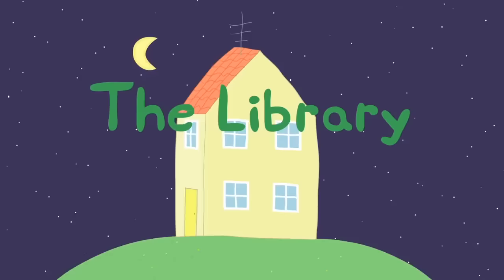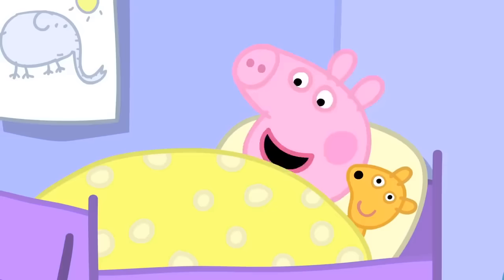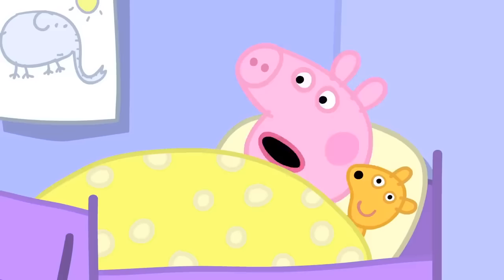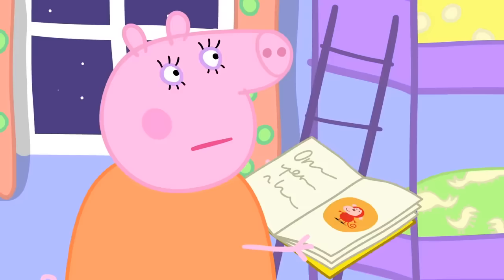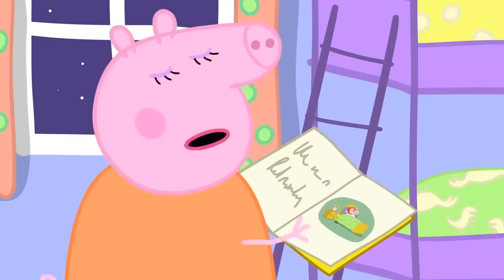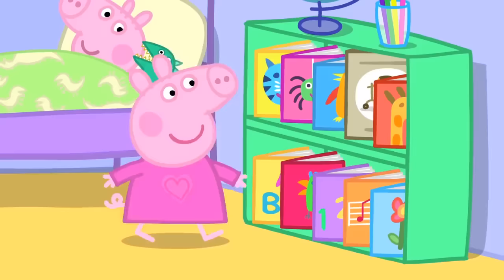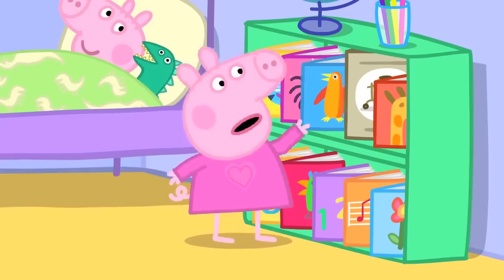The library. It is bedtime. Good night, Peppa. Good night, George. Can I have a story, please? Okay. I'll read you the Red Monkey book. But we always have that one. The Red Monkey has a bath, cleans his teeth, and goes to sleep. Yes, that is what happens. Can we choose another story? The Blue Tiger, the Green Spider, the Orange Penguin.